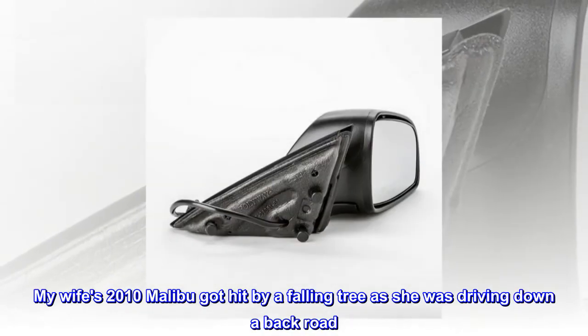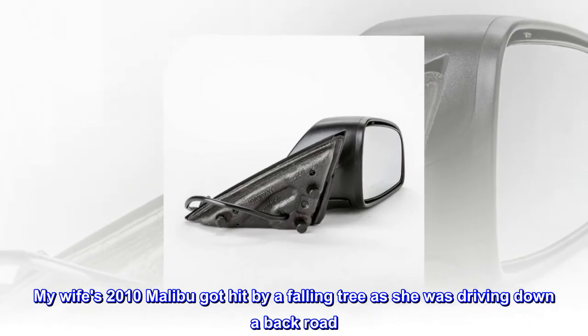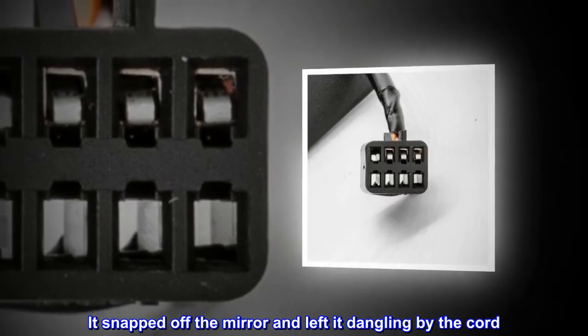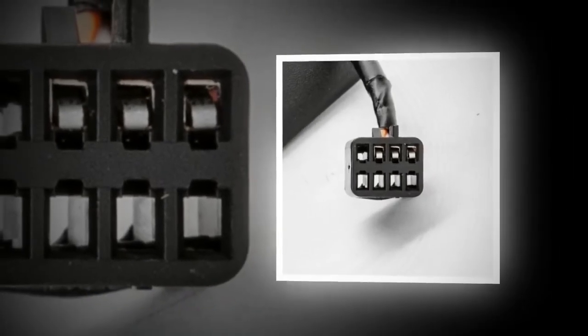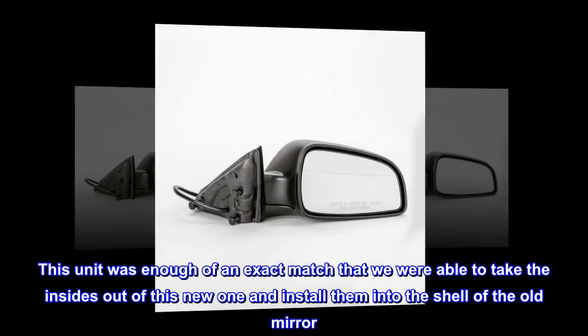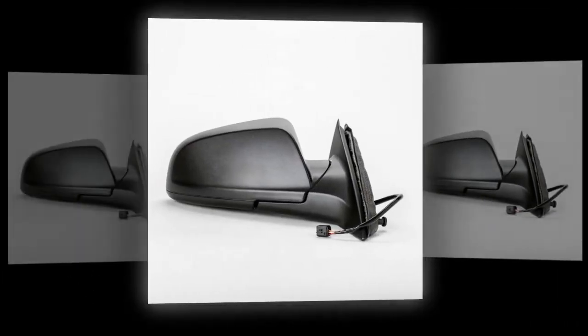Perfect match. My wife's 2010 Malibu got hit by a falling tree as she was driving down a back road. It snapped off the mirror and left it dangling by the cord. This unit was enough of an exact match that we were able to take the insides out of this new one and install them into the shell of the old mirror. Voila! No painting.